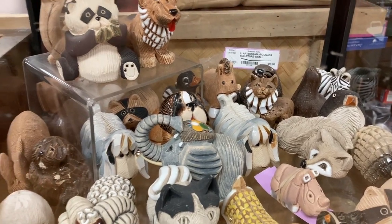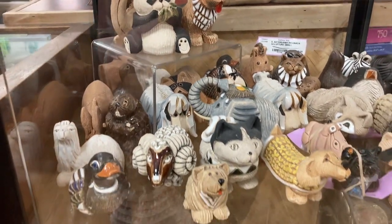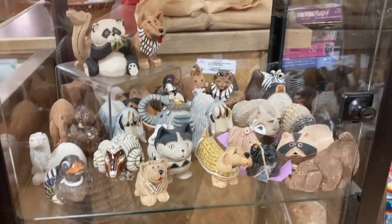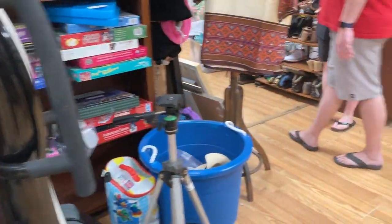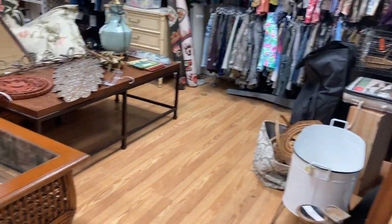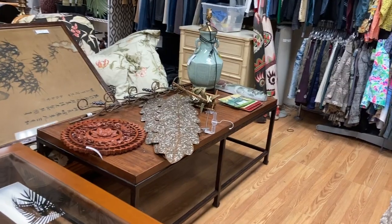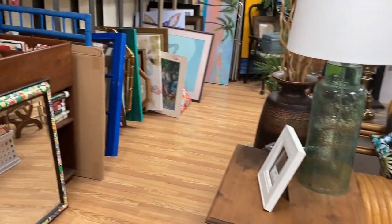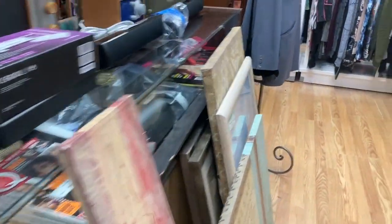So many great pieces, but they were priced at $10 each. And of course, this is US funds, so in Canadian, I probably would have been spending $13 on each of those pieces. So not enough for resale, and I only collect the cat figurines. So those stayed behind, but I sure did admire them while we were in the store.